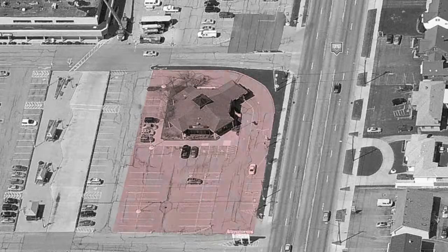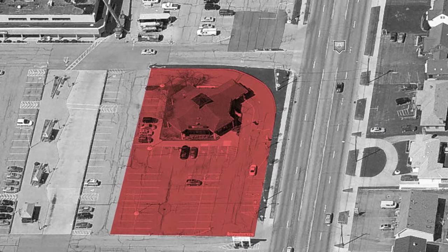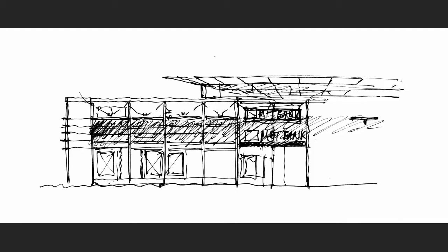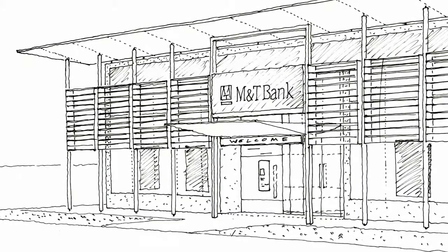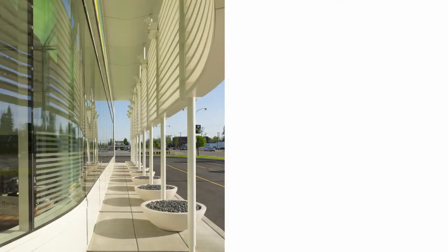Our aim with the first site that we developed for them in West Seneca was to collect together strong, iconic elements that could be reinterpreted for each place. And they consisted of the colonnade, which gives shelter from the elements, both winter and summer. It has louvers, which are part of that colonnade to stop glare and allow as much transparency into the branch as possible.